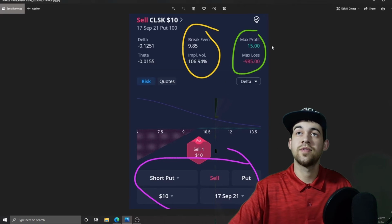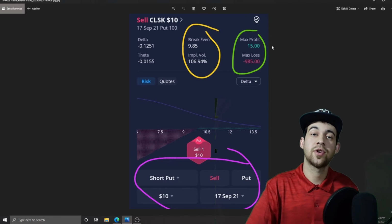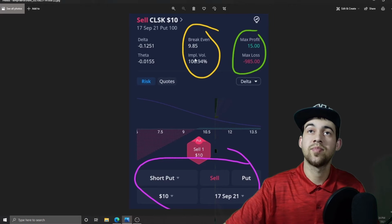The green circle, we've got $15 for your max profit, $985 for your loss. So that means since it's a $10 strike, you're going to be buying 100 shares at $10. That's an even $1,000. Pretty simple to look at it like this. It might give you guys a better idea.